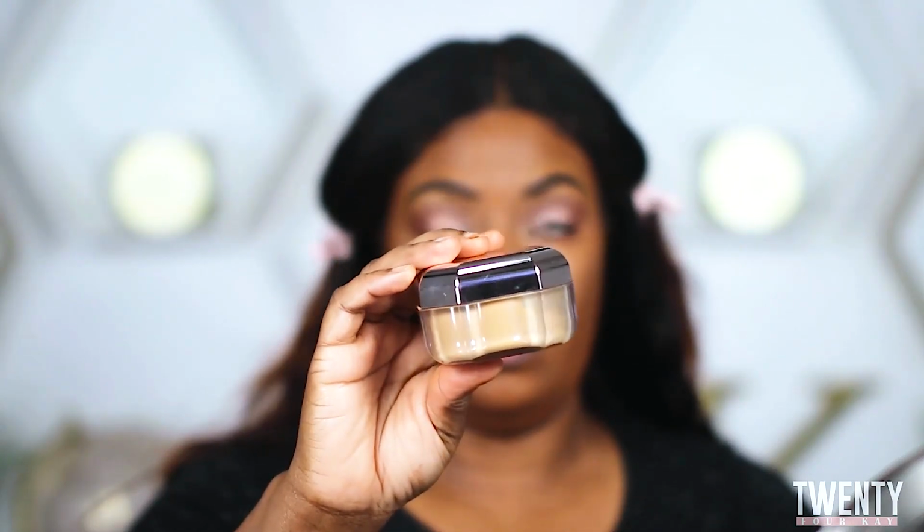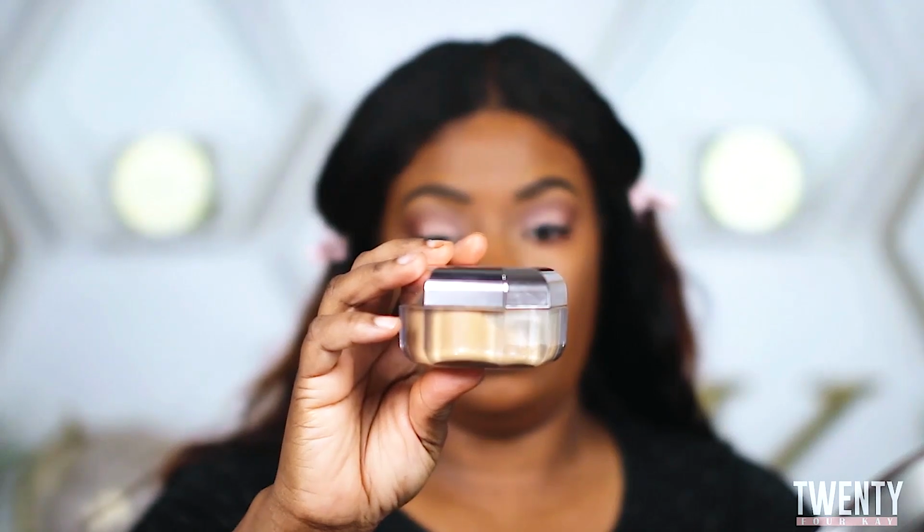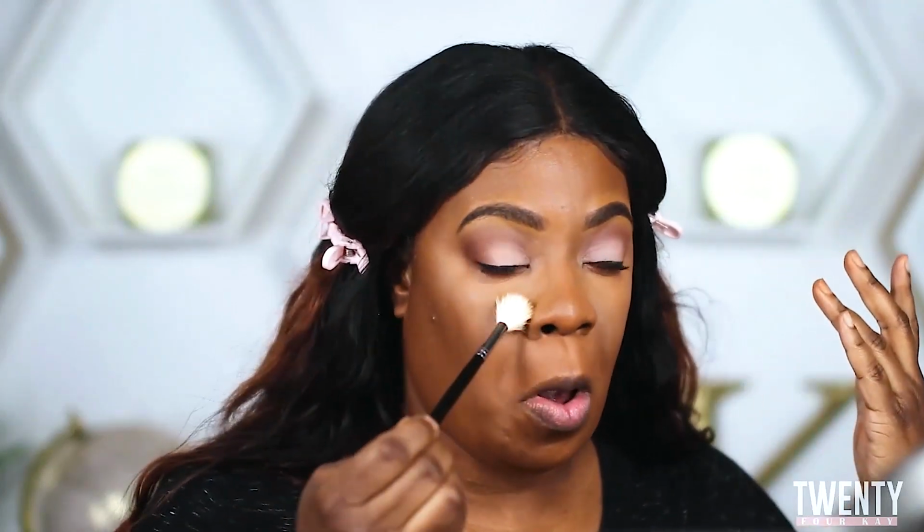What I'm doing now is setting my concealer, so I'm using a fluffy brush to lightly tap in the powder. The Huda Beauty concealers are pretty matte, and under my eyes can get a little bit dry some of the time, so I'm not going to go too crazy on the powder. I'm just going to lightly dust it on the concealer.